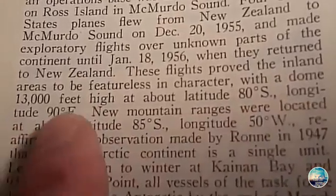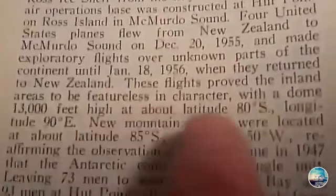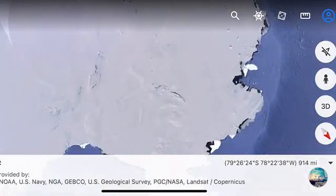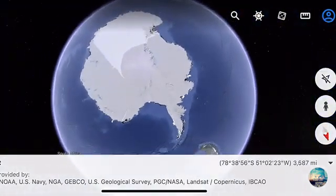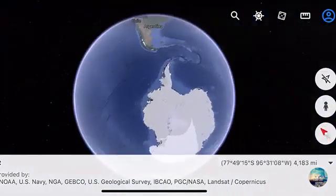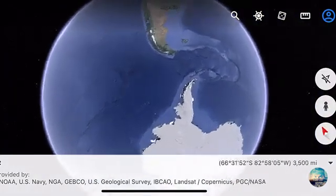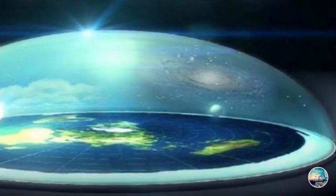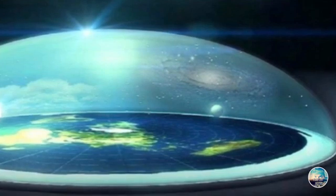Now, if this doesn't make sense to you, let me show you with an image on Google Earth's heliocentric model. And now here we are at 80 degrees latitude and 90 degrees longitude. And as you can see, we're about a third over the supposed continent of Antarctica. And there, the dome is supposed to be 13,000 foot high. Makes no sense, right?